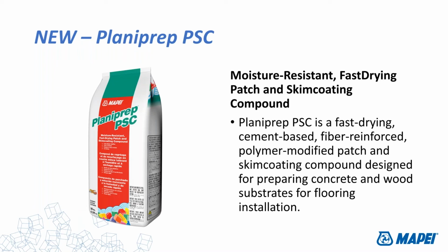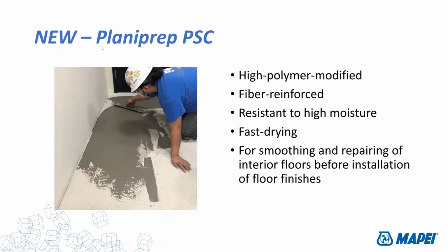A new one we just introduced is Planet Prep PSC, patch and skim coat. So here is now another solution for floor prep on a high moisture condition that is a fast drying product that can be feather edged and goes up to a 1-inch fill thickness. And we'll put all this stuff on a chart at the end to hopefully make sure you get all that information. But Planet Prep PSC is a very nice troweling material, high polymer modified, fiber reinforced, resistant to high moisture, fast drying. I think you'll be quite pleased when you look at the drying data that we present in a little bit, and definitely for smoothing and repairing interior floors on high moisture concrete slabs for the installation of floor finishes.